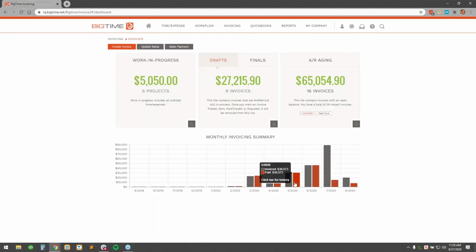Of course, down at the bottom, we have our monthly invoicing summaries. So we can see in July, we sent out a lot of invoices that we haven't gotten paid for yet. We can see that just at a glance here. Of course, there's always more advanced metrics, with our analytics that you can take a look at.